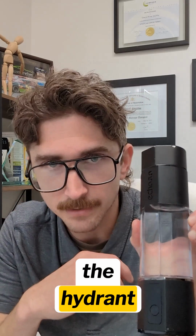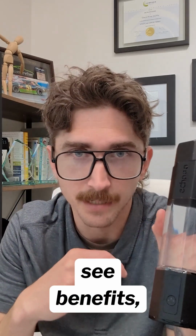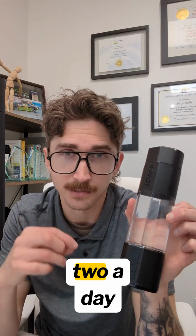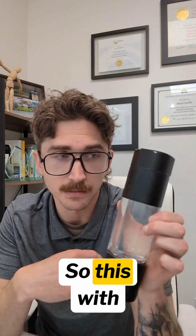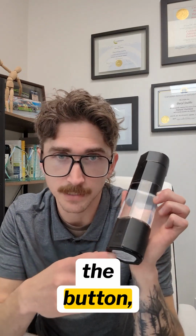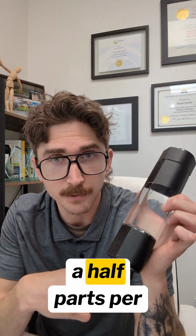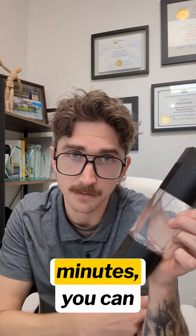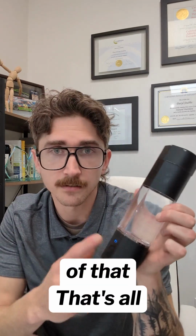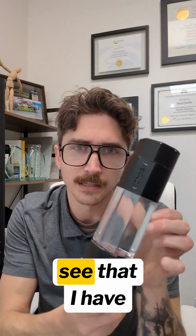But for hydrogen-related water, if you want to see benefits, you'll probably need at least 1 liter or 2 a day. This offers a therapeutic dose of it. That's all you need. So with pretty much just one click of the button, you can get about 2.5 parts per million of hydrogen into the water. And if you double click it, in 10 minutes you can get about 4.5 of that. That's all you need to do. You can actually see that I have used it.